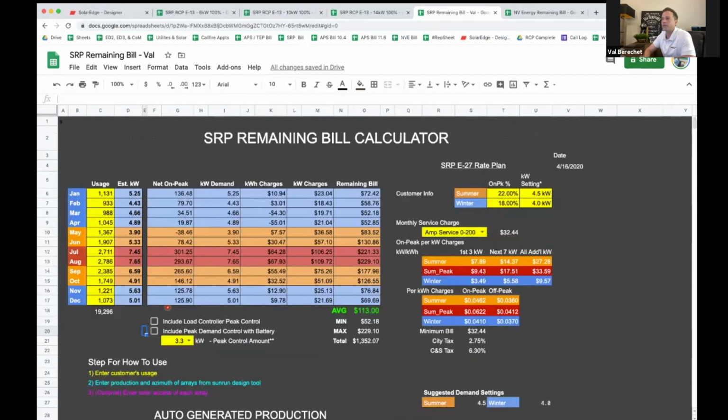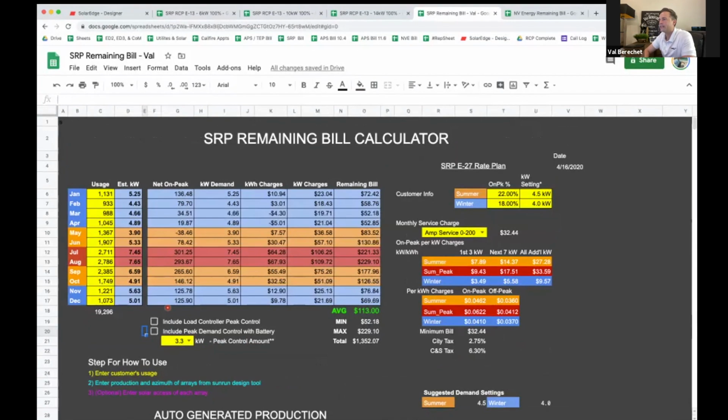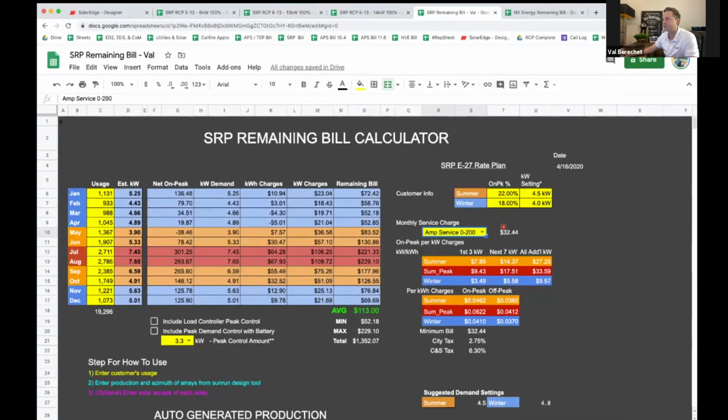So that's a little bit about how that works, on the side of demand charges versus the E27. To Brandon's point earlier, here is that actual charge right now. We have it set for 200 amp service. If I change that to a 400, it actually goes up to $45.44 instead of a 200. So they tack on another $13 just because you have a 400 amp service, right? There's nothing else that has changed. It doesn't cost them anything more to provide you power, but they charge you $13 more anyway.